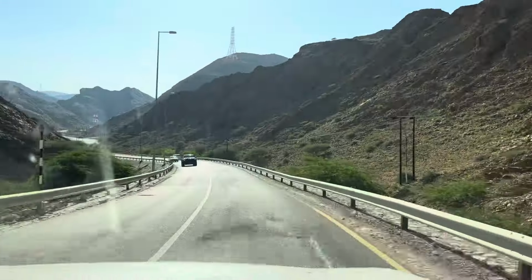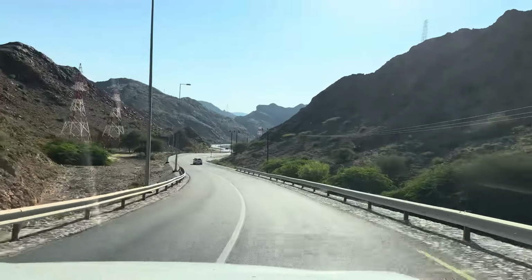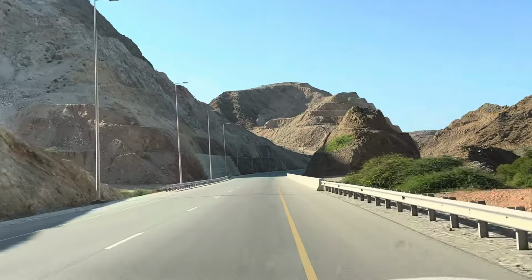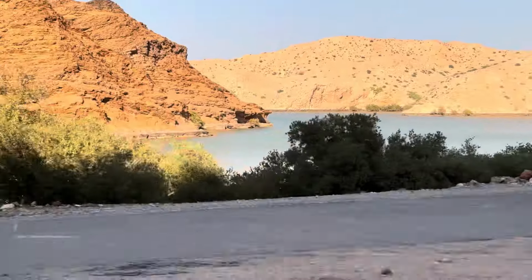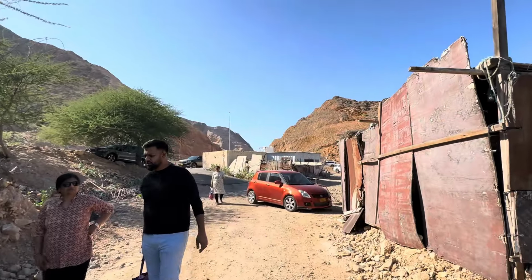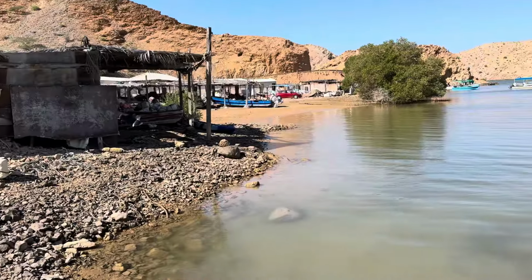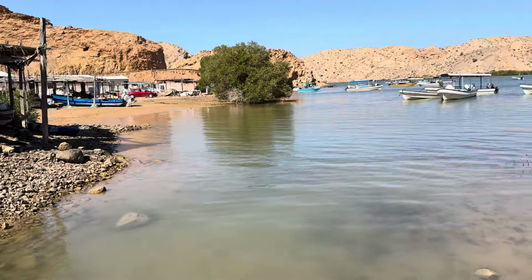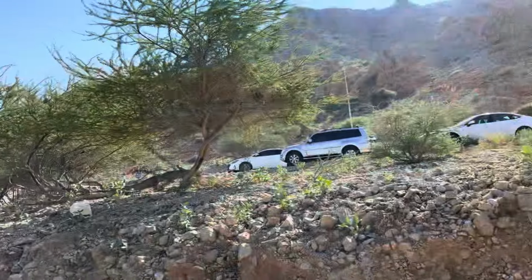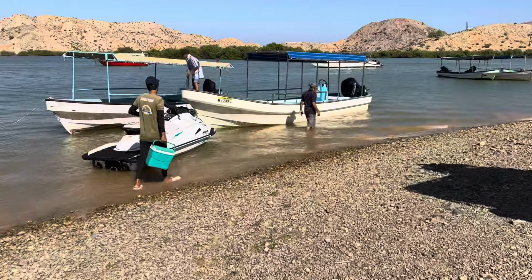Let's see. We've been accompanied by my family friends Kirti Bhai and Jasuben, driving and taking us to this destination. This area is called Bandar Island, and it has over 20 plus mountains surrounded by the sea. Park our car, and now we are boarding a boat.